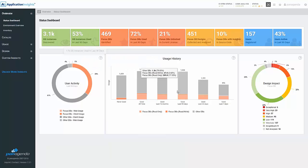Over time, because knowing if they're used in the last 90 days is great, but in the last year, in the last 30 days, which are all very detailed metrics we can drill in on, but on here they're just sort of summarized. So I don't care about other databases. So within focus databases, how many have been used to read from? How many have been used to read and write from, which obviously if you have databases that are only read, web enabling those is, piece of cake, I'll just say, a technical term by the way, and which ones of those are being written to, which is maybe a little bit of a different situation when you're talking about modernizing or migrating those apps. Design impact, we'll talk about that a little bit more as well.